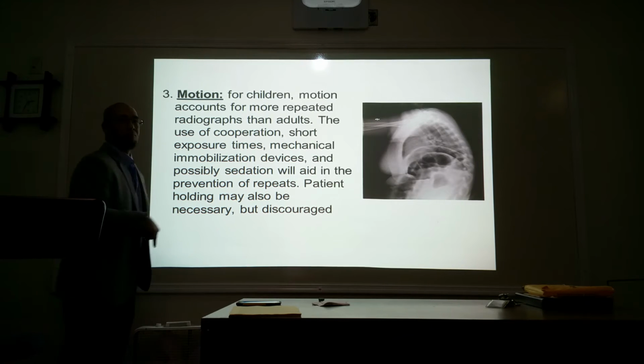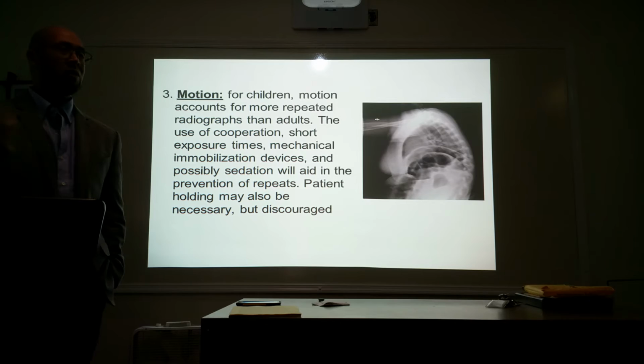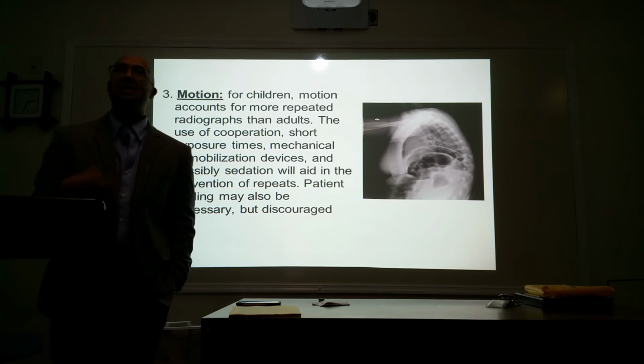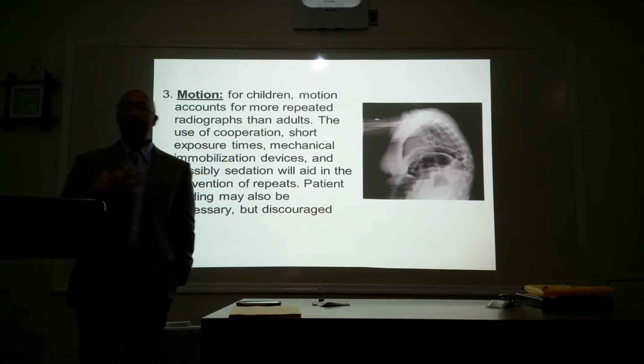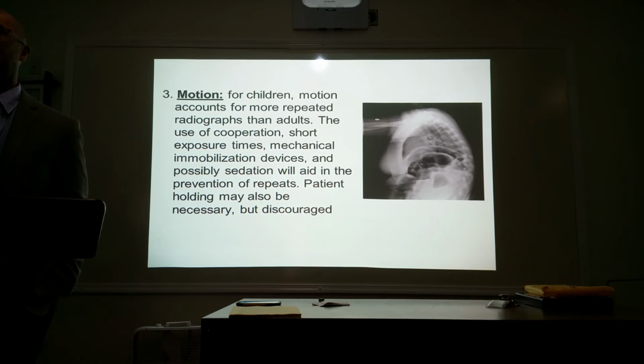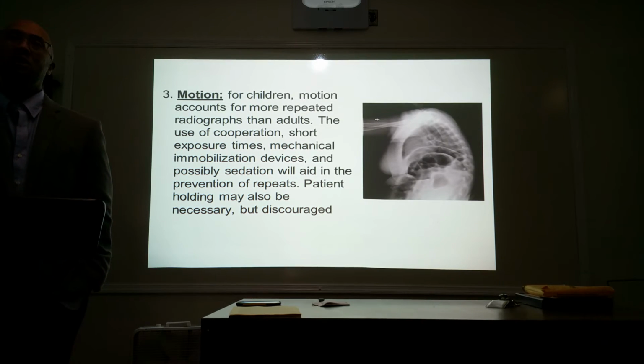So the use of cooperation, we're building good rapport. Okay, one of the ways we can build good rapport is by talking with them, and you talk to them at a level that they can understand. My communication skills are going to be quite different with a 2-year-old than with a 15-year-old. Okay, so talk at their level so they understand. Show them the room. Tell them what you're going to do.